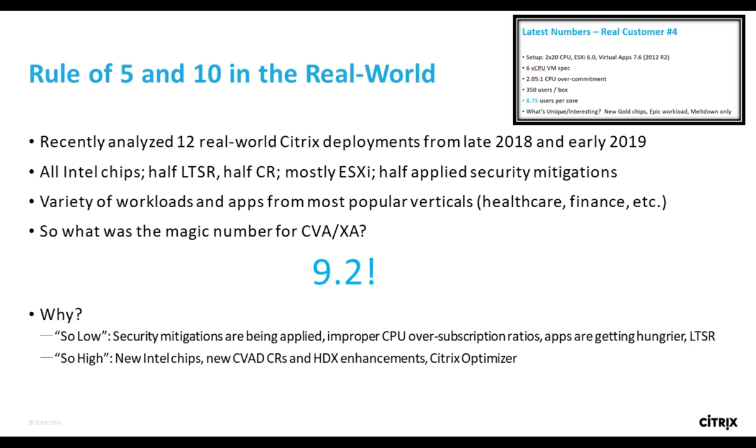And the other reason why we believe this number is hanging around 9 or 10 is that, as I mentioned, prior to 2018 the magic multiplier had actually crept up to 11 or 12. This was due to advances in Intel processors, hypervisor CPU schedulers getting better, more folks using Citrix Optimizer now that it became the tool, and even technologies like WEM all helping. But as I've shown in the last few slides, the latest CRs have improved in performance. So if you factor in maybe a 25 to 30% hit for security, that 11 or 12 number a year ago might actually be more like 9, as you see here today.